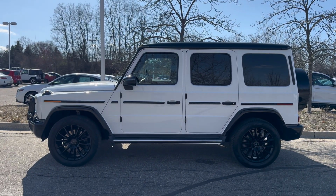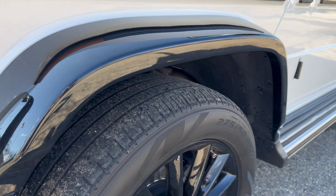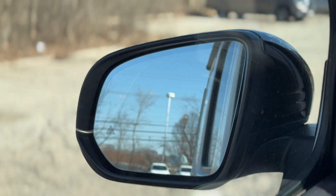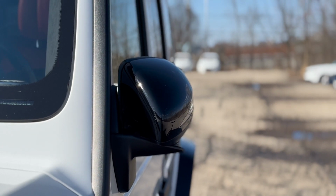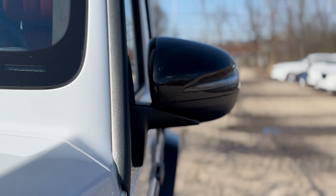Moving on to the side profile, you'll find running boards at the bottom, fenders painted in gloss black with a Night Package Plus, door protectors, and an optional black painted roof. You also get reflectors and marker lights on the sides. The mirrors have all the features that you would want with heating, blind spot monitoring, auto dimming, and power folding. They will also fold when you lock the car and unfold when you unlock the car. You can disable that in the settings if that bothers you.